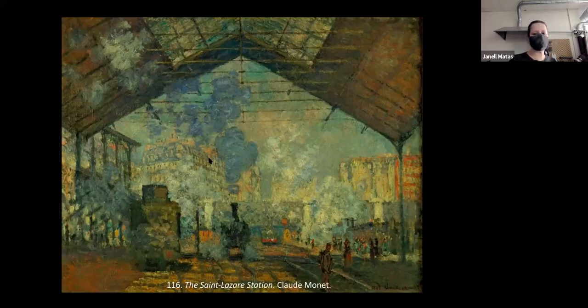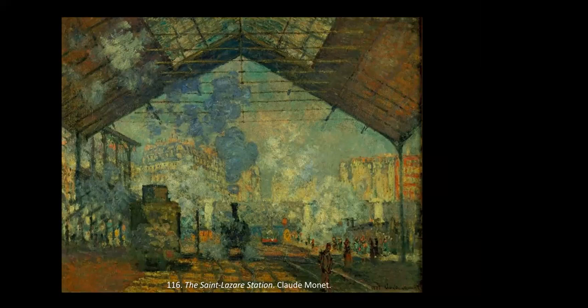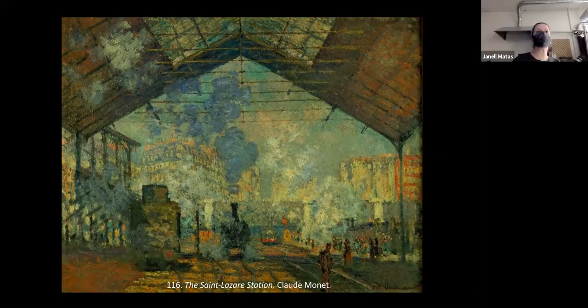What is this stuff coming up from the stacks of the train? Alana, can you help me? I'm not completely sure, but is it steam or smoke? It is. Remember, in the Industrial Revolution, a lot of things were steam-powered. And so that's water vapor coming out of the tops of the train. It would probably be a little soot too because they burn coal.